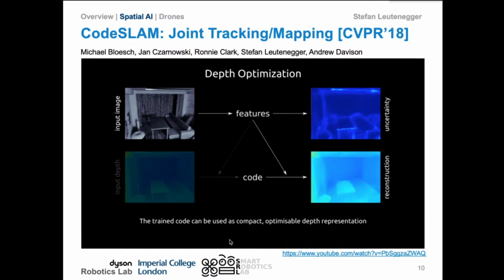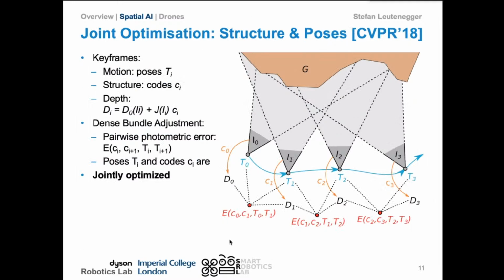The interesting thing about this is that now we have learned this low-dimensional code representation that serves as our representation for the world, for the scene. So you might have something like 32 variables that actually encode the whole depth map, which is in the order of hundreds of thousands of depth values that would otherwise not be suitable to optimize for directly, because now you can actually optimize the code. So the idea is that we can now jointly optimize the code in these keyframes together with the poses of how the camera has moved around.